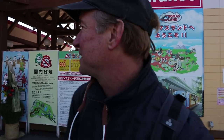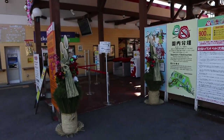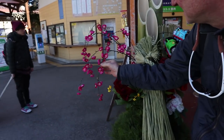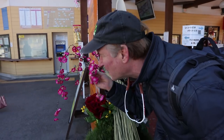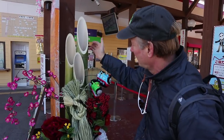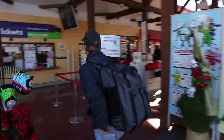We're at the entrance, gonna get tickets. Look at these beautiful decorations. And dig that New Year's music. It's got the Thomas trains. Look at that. Beautiful. Oh, smells unbelievable. Bamboo here. Gorgeous. All right, let's get some tickets.